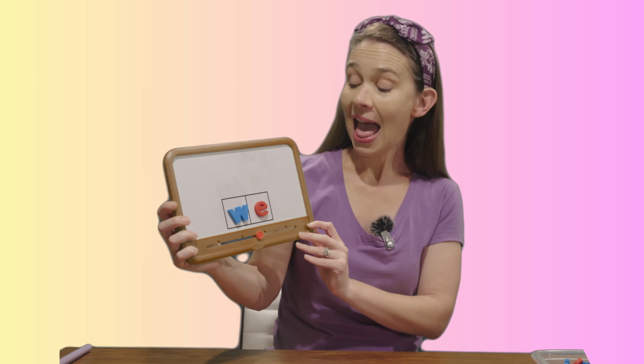It might seem like it's breaking a rule, but did you know it's not? The E is saying its long sound. That's its own name. And it's saying its long sound because there's not another letter to close him in, so he can say his name as loud and proud as he wants. I call that the open door E because there is no letter shutting the E inside so that he has to be quiet. That's why he says E.